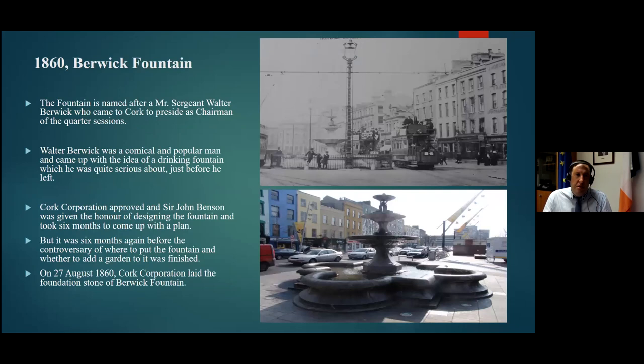Another project he worked on was the gorgeous Berwick Fountain, which is named after Sergeant Walter Berwick, who came to Cork to preside as chairman of the Quarter Sessions. Walter Berwick was known to be a comical and popular man and came up with the idea of a drinking fountain and gave money for it.